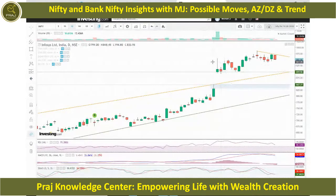And it's making lower lows, and this is a trend line. And your first target for Infi, in case the market becomes bearish, is 899. So you can say 900. And if 900 is broken, there is also an upper channel, and this channel has already been broken by Infi.